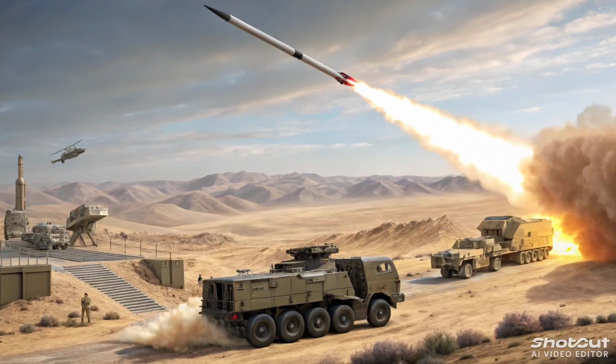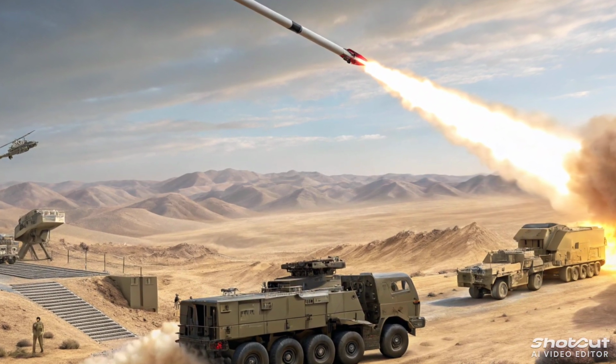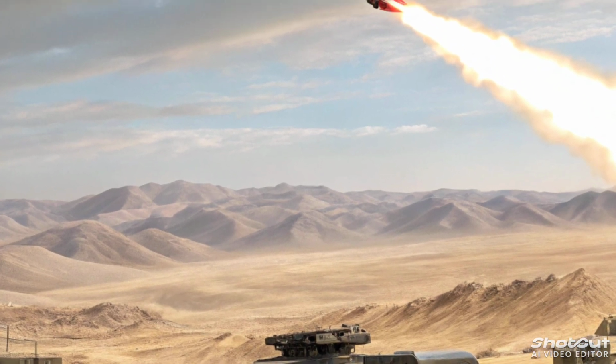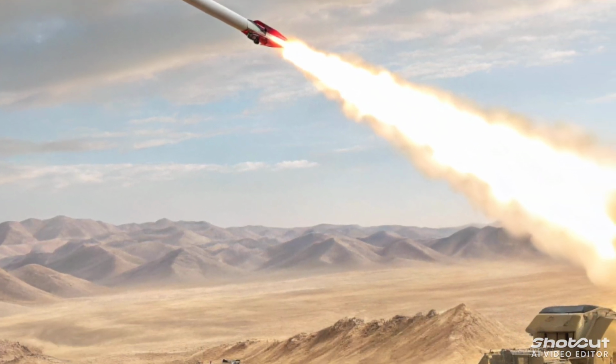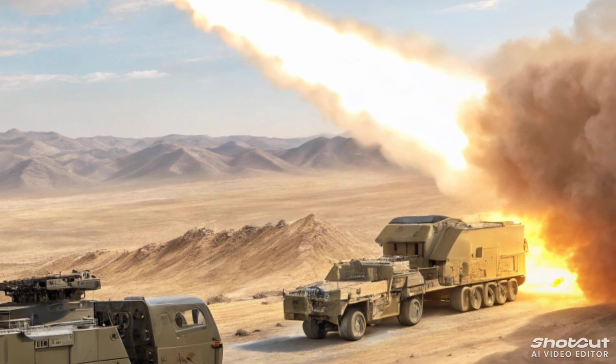Now, let's talk about deployment strategy. Saudi Arabia is not just building these systems for display, they're part of a wider operational doctrine. The missile launchers are designed to work in tandem with the country's drone forces, early warning radars, and armored units.